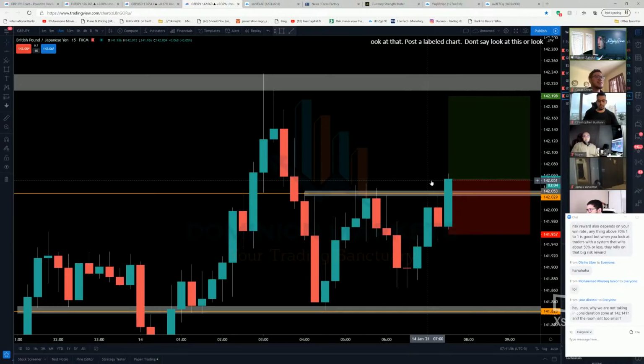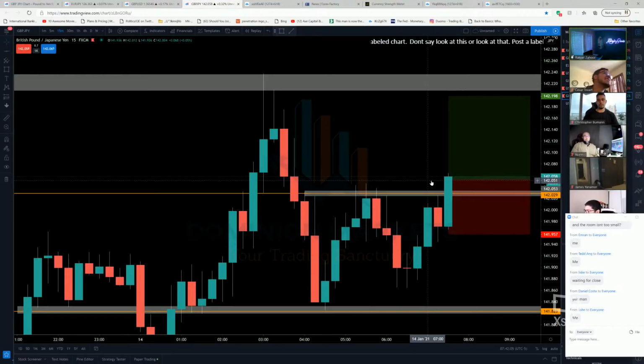Anyone else waiting for the close? Yeah, me. I'm waiting for the close. Yeah, me too. It's the safest right now. I've been watching this week and noticed that a lot of the time, even if it closes above, it'll come back and tap that resistance for a retest. So I'm probably going to wait for a little bit of drawdown on the next candle. Probably a 15-minute close and then a little bit of a retracement and then maybe enter like that.